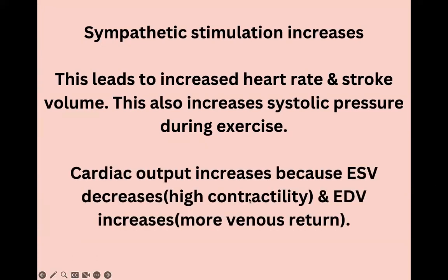Cardiac output will increase as well. Now, what is cardiac output? Cardiac output is stroke volume times heart rate. Heart rate goes up, stroke volume goes up, so it's only by logic that cardiac output will go up. What is cardiac output? It's the amount of blood that the heart pumps out every minute. Stroke volume is with every beat, and cardiac output is in every minute. So cardiac output increases because the stroke volume increased, because the heart rate increased.